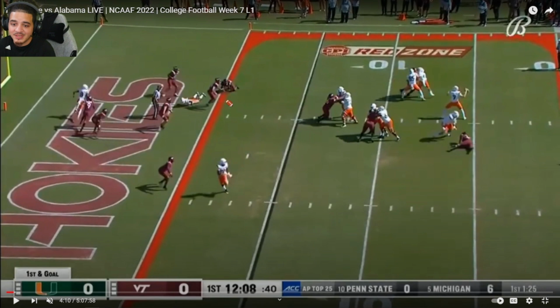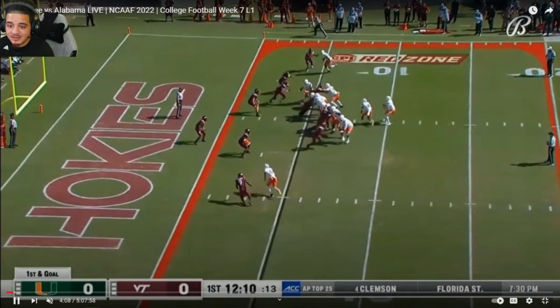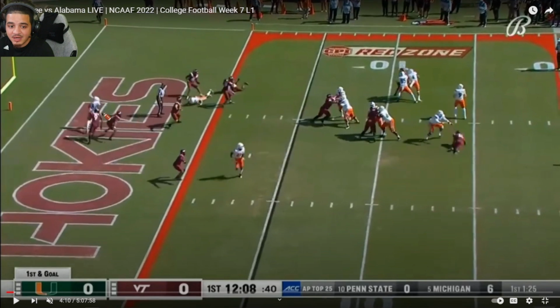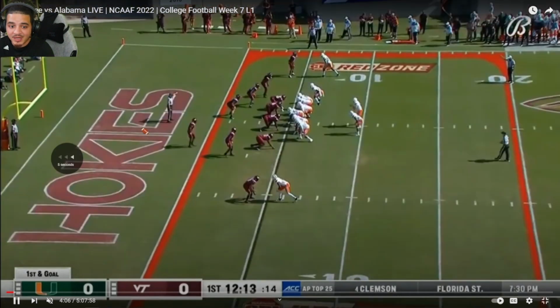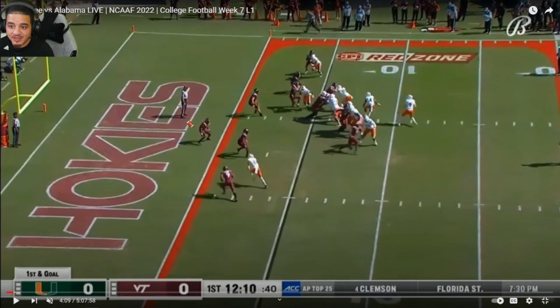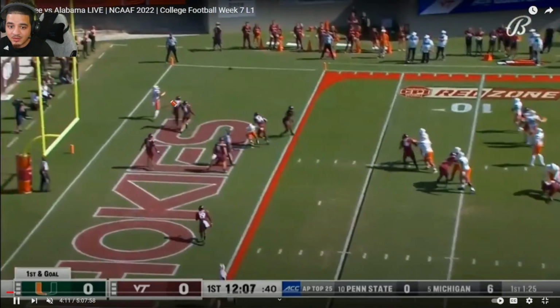So we're running max protect, which is a three-person route. It really turns into a two-person route. But since these second-level defenders get caught up here with Jaleel Skinner, this safety isn't really paying attention. He lets this guy pass. I know this is man coverage, but you have to help your guy out. Don't even try to pass him. He doesn't even feel him. All the way across.